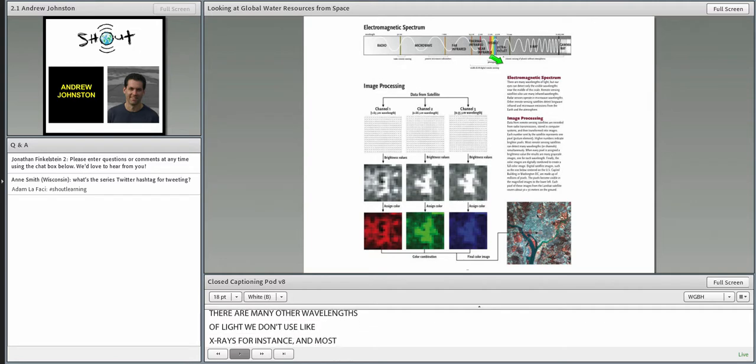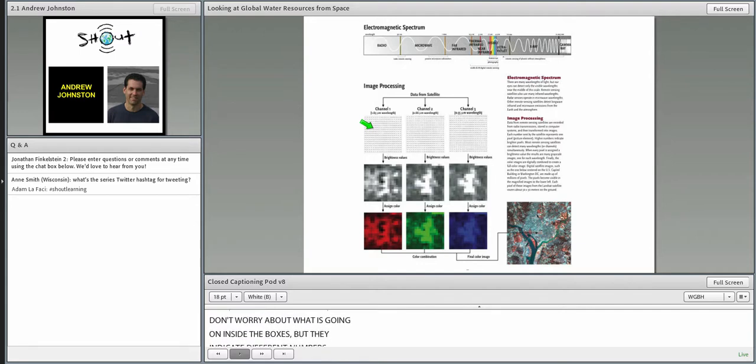The way these tools work is they actually look down at the surface of the Earth and the oceans, and you can think of them as giant digital cameras, kind of like the digital camera you might be carrying right now. Now, these boxes right here, don't worry about what is going on inside the boxes, but they indicate different numbers. All this data is radioed back down to the surface of the Earth as numbers. The numbers represent brightness values.